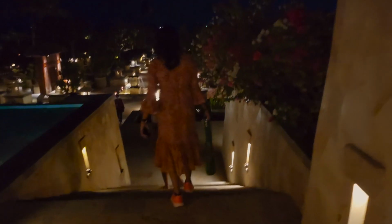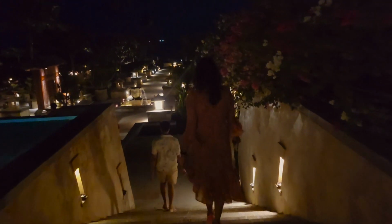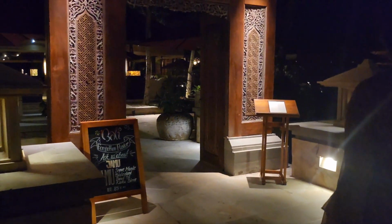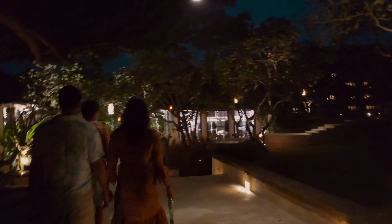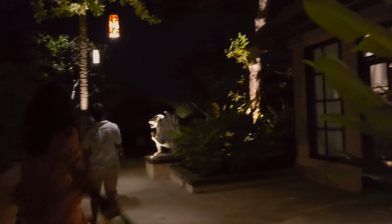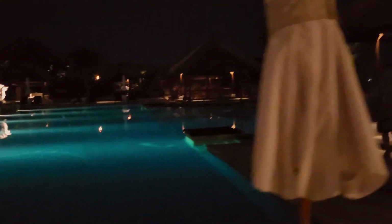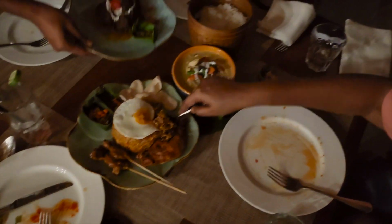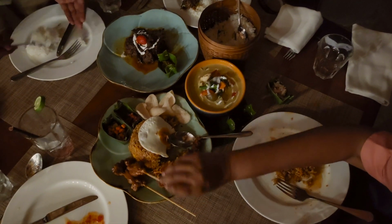We kept walking around in search of more wonderful views, and definitely we weren't disappointed, as you can see. And finally, we sat down for dinner at one of the restaurants within the facility, which was called Padi. This was an Asian restaurant and we had some very delicious and authentic Indonesian food. It was very wholesome and definitely the perfect way to end our first night here at Ayana.